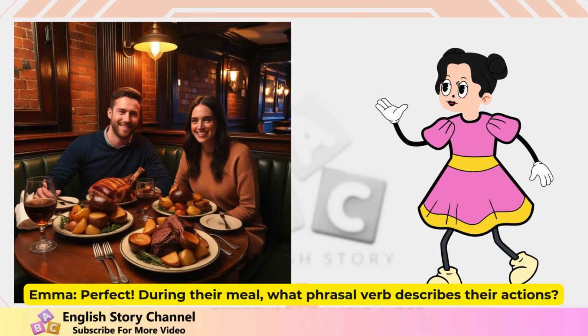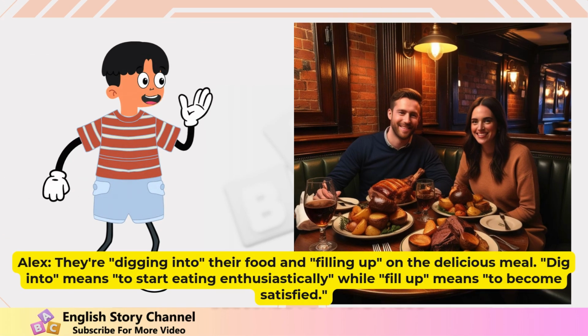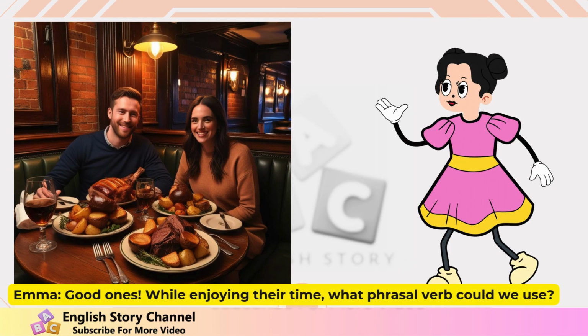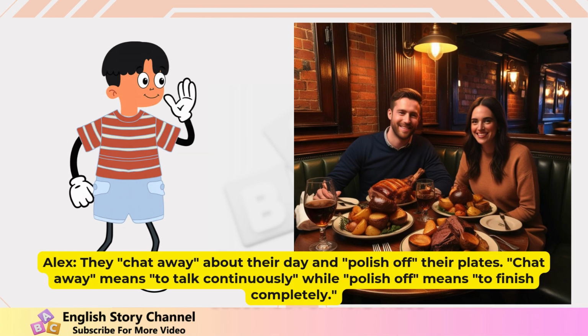Perfect. During their meal, what phrasal verb describes their actions? They're digging into their food and filling up on the delicious meal. Dig into means to start eating enthusiastically, while fill up means to become satisfied. Good ones. While enjoying their time, what phrasal verb could we use? They chat away about their day and polish off their plates. Chat away means to talk continuously, while polish off means to finish completely.